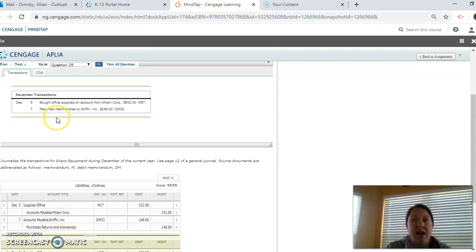Our next transaction is dealing with returns, something that we haven't dealt with before because services, what we did in chapters 1 through 8, are not returnable, but merchandise is returnable. And if there is a return, you need to account for that. So on the 7th, returned merchandise to Griffin Incorporated, $248. So accounts payable is actually going to go down. Why? Because we don't owe them that money anymore. Accounts payable's normal balance is a credit, so we're debiting to make it go down. It's accounts payable slash Griffin Incorporated, debited for $248.